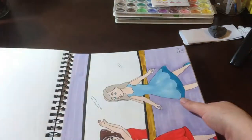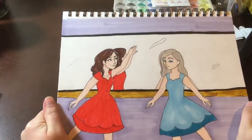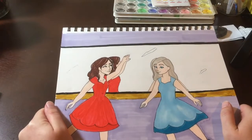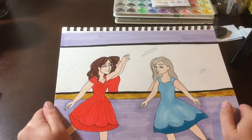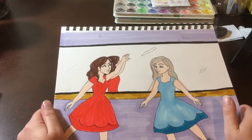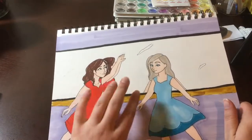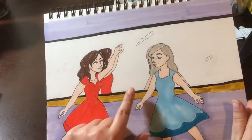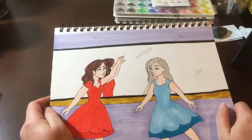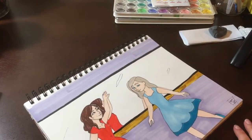See, experimenting with more markers. This is actually a redraw of something I did back when I was, I don't even know, maybe like 6 or 7, I'm not entirely sure. I drew my sister and myself in front of this mirror dancing, and even as a kid, I knew that you had to have a reflection in the mirrors. So that's what I did, and honestly, nothing's going to compare to the original. I'm just going to admit it. I still love the original piece. I would probably hang it up if I could.